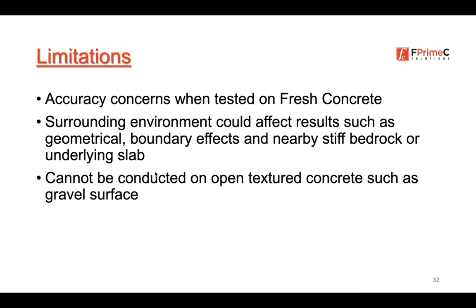For that reason, we don't recommend using impact echo on fresh concrete. If any contractor calls you to do the impact echo over the structural member, I strongly recommend waiting longer to make sure the concrete has reached enough strength. And after that, you can do the test over the structural member.